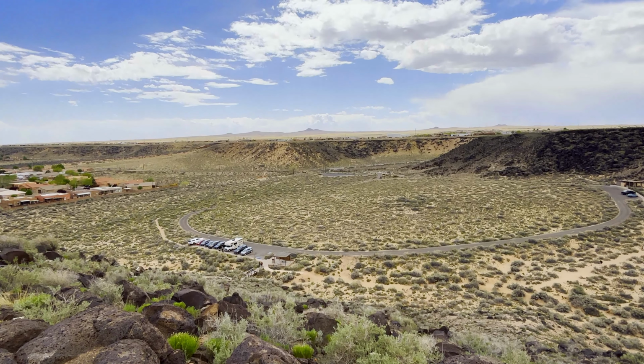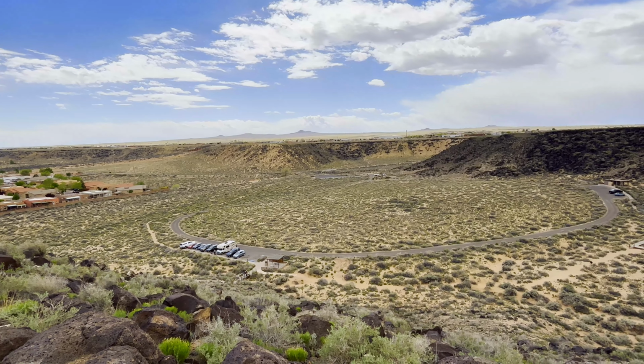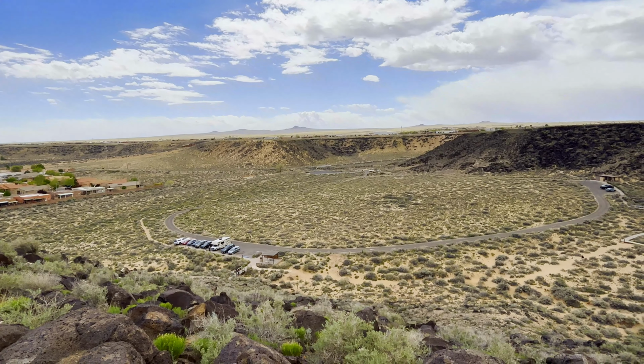Here's a view looking generally west. Right down here is our RV. There it is.